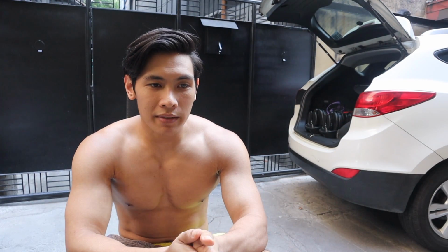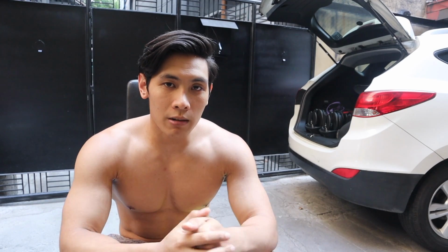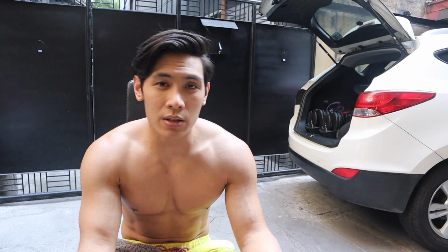10% body fat or below, or even close to 10%. Let's not stick to 10%. There are a few things that you should be doing, but before that, I'm going to be talking about things that aren't really mentioned prior to starting that journey. Kasi guys, getting to 10%, close to 10%, or lower, depends on where you're starting. It's a journey, so it's a process talaga.